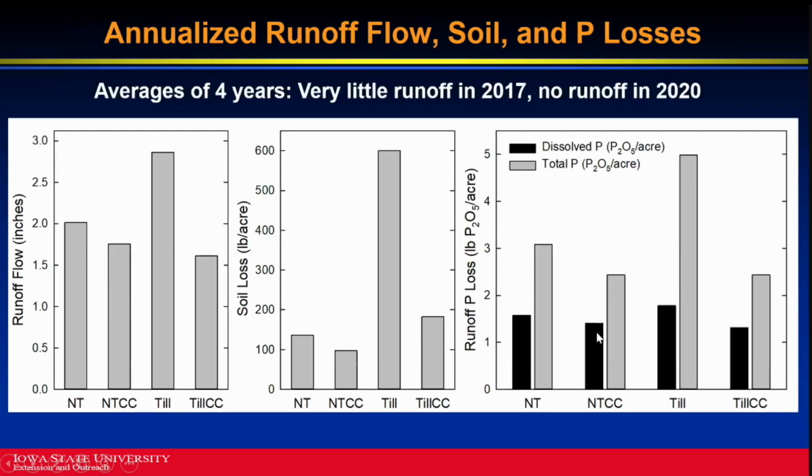So when we average everything, now I took out the runoff in 2017 because it was essentially very little. And then, as I said, in 2020, there was no runoff. So what we show is essentially that what I mentioned that happened was consistent. Again, this is the average over 4 years, okay?